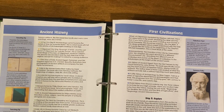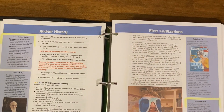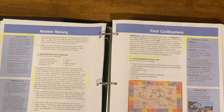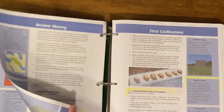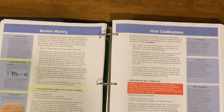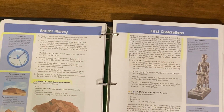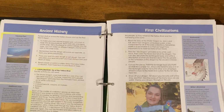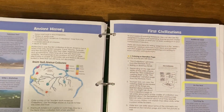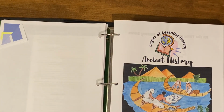It starts off giving you an overview of the topic, and then a really awesome book list, as well as a whole bunch of great experiments, project ideas, reading resources, games, vocabulary, things that you could dive deeper into with your family, just interesting facts, memorization ideas, lots and lots of options within each unit, and you could never go through everything in one unit. You can see that I've marked up and highlighted different things that I feel like would work for our family.